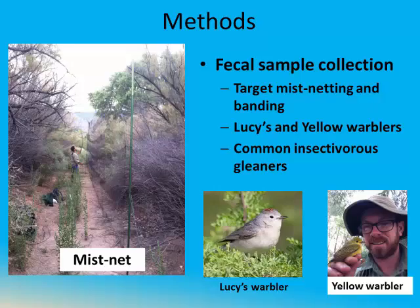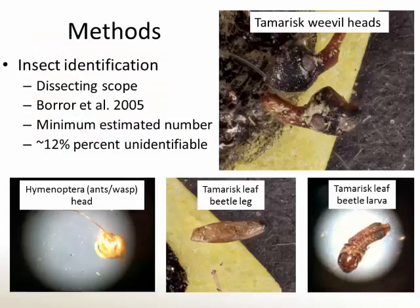We got a number of other species, but these were the two common gleaners that we really wanted to investigate. These gleaners will go along the branches and eat a lot of the insects that are right along the branch. They're not the birds that are flying after, hawking for, the insects. They're mainly just going right along the branch, and that's where the beetles were and where a lot of these insects exist.